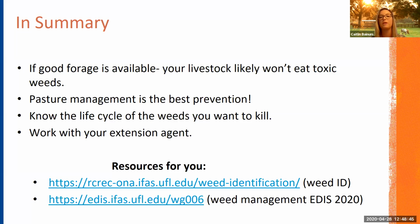So pasture management and grazing management is the best prevention. Keep track of what's growing in your pasture and manage what you can manage. You can control the grazing of your pastures. You can control the number of animals you put out there. You can put them on a rotational schedule. And you can also work to identify the weeds that you have, learn the life cycle of those weeds.